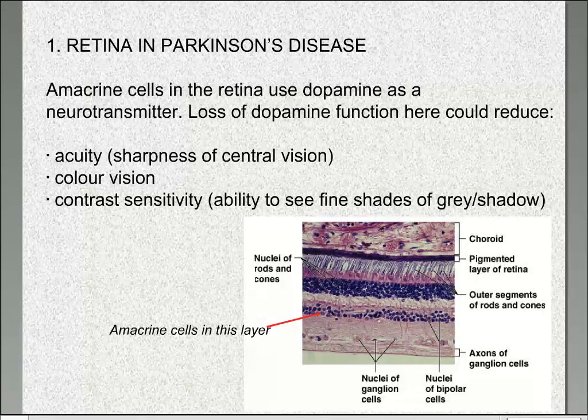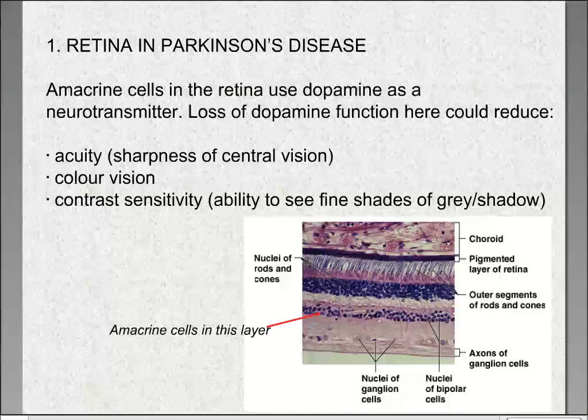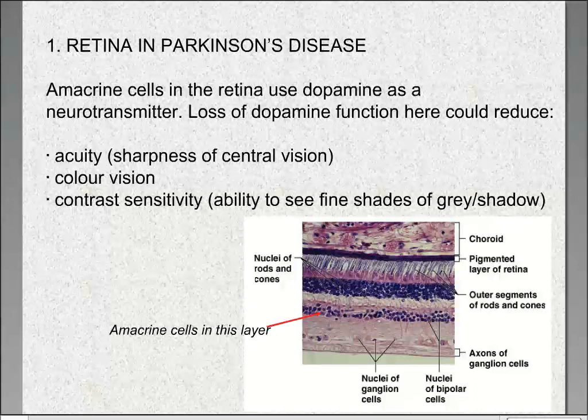So for example, could there be something with the retina that is funny in Parkinson's disease? Now, why should we expect that? Because some of the cells in the retina actually also use dopamine as a neurotransmitter. And there's these things called amacrine cells. Now, the diagram there shows you a cross-section of a retina. At the top is the choroid, which is kind of the outside. That's kind of like the blood supply and stuff. And there's a pigmented layer that is like the backdrop to absorb stray light.